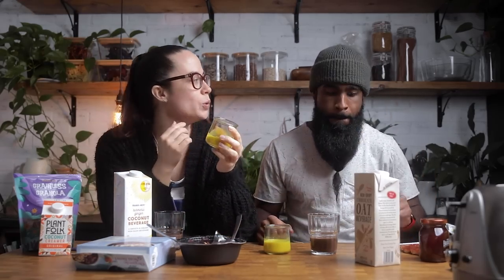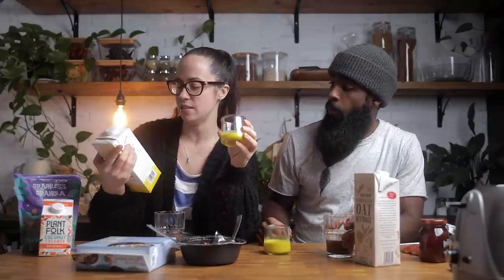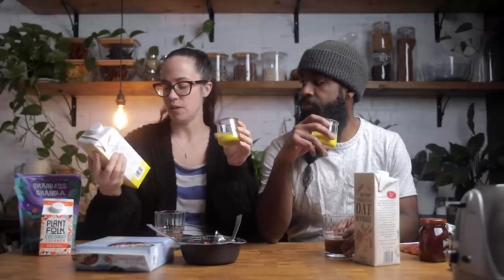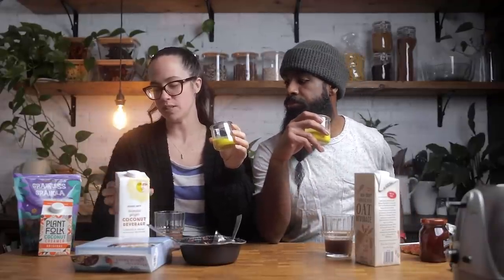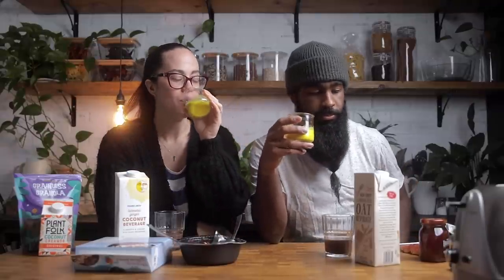Isn't there a drink called golden milk? We've never made it, but I'm assuming this is similar to that? Yeah, I think you're supposed to have that warm, and this is cold. It says cold, right? No, it was shelf stable. It just says beverage. Does it give any recommendations? Once open, keep refrigerated. Use within 7 to 10 days. Okay. Ready? No. Okay, go.